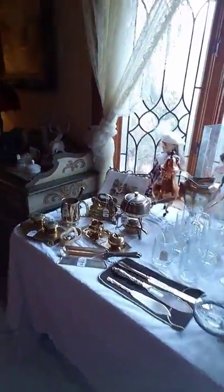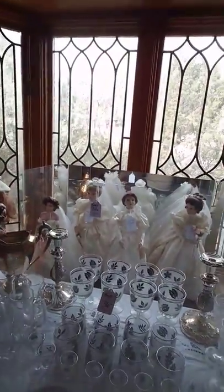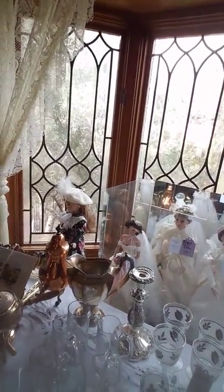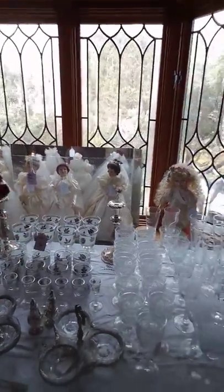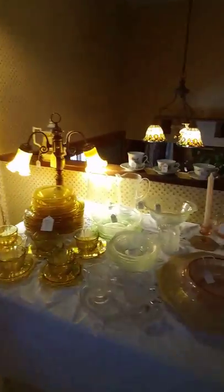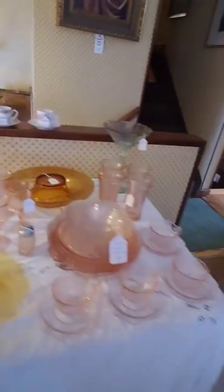Here we have a nice table display set up with some Fostoria crystal glasses and some wedding dolls from the Victorian era, along with an Ashton Drake Jackie Kennedy doll. The glass case is flipped so that we can get the dolls out. Here is another super tall cabinet, and it is hand-carved oak. Gorgeous, gorgeous, gorgeous. And these little figures, there are some Italian porcelain, some Capodimonte, and more silver. This is our Depression glass. We have the amber and the clear, and this gorgeous serving bowl in the pink.